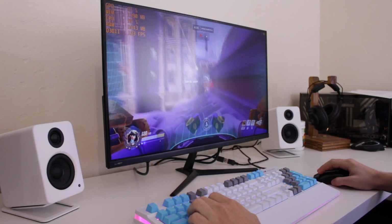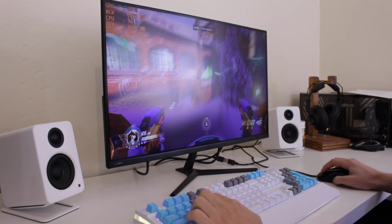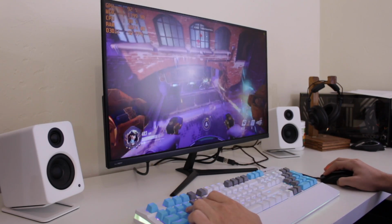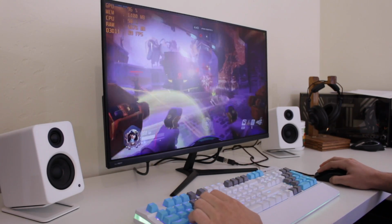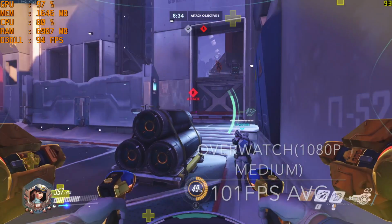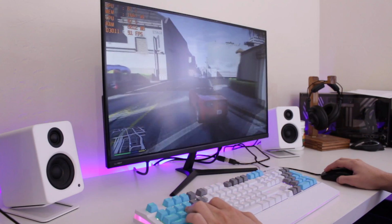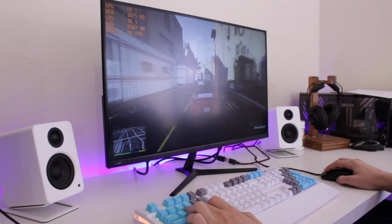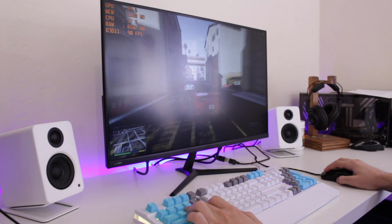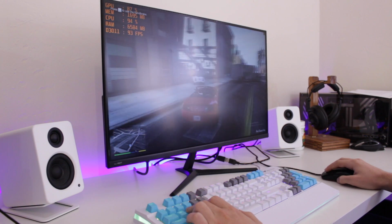Next up is Overwatch, which I tested at a custom medium graphics preset, essentially putting each tab to medium and the render scale to 100%. This resulted in a buttery smooth 101 FPS average with 1% lows of 79. Moving on to GTA 5 at 1080p with most things set to high, which in GTA 5 is more like medium, the system saw an average of 84 FPS with 1% lows of 62.